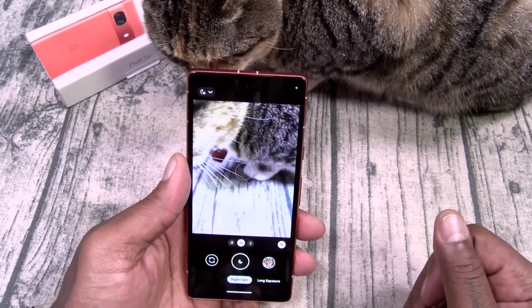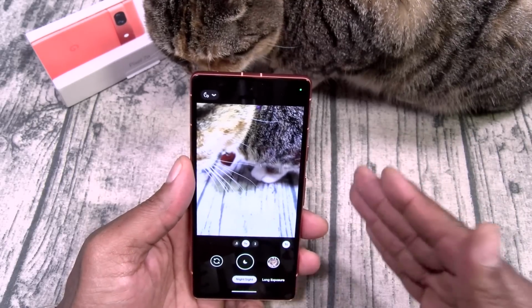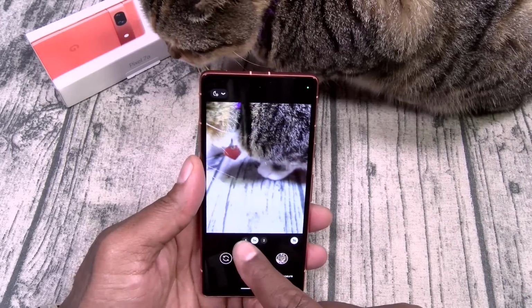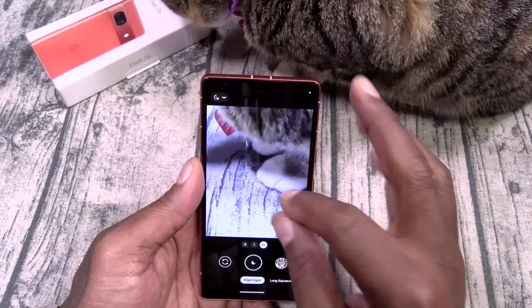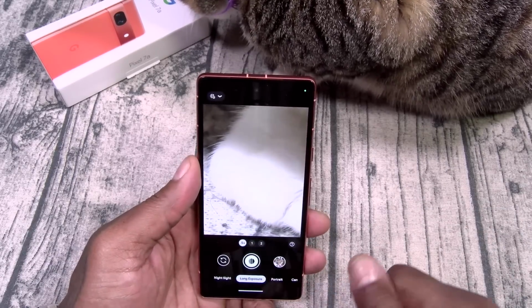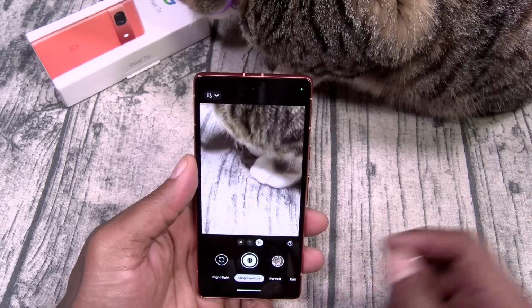Okay, you got Night Sight. Now this has one of the best night cameras on the market, easily. I love the night shots. Now you can do wide angle and you can zoom all the way up to 8 times. You got long exposure. Same thing, you can zoom out or zoom in.